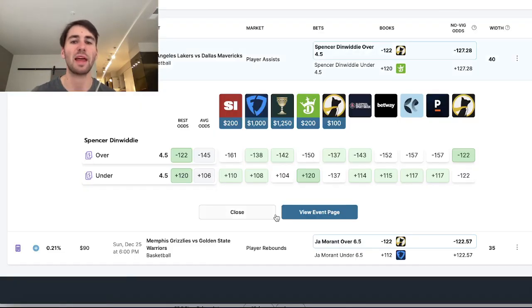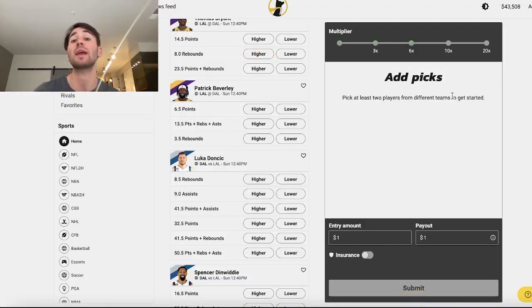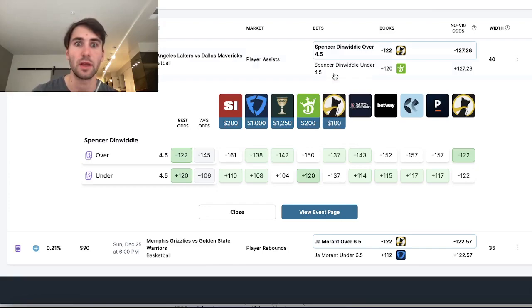So we've gone through the math before, and essentially what this means is the implied juice that Underdog Fantasy is charging is minus 122. So essentially, we're looking for value as a sharp bettor at minus 122 odds. A lot of people look at Underdog Fantasy and they're like, oh, it's a fantasy site. You can't compare the betting lines on Underdog to those on the sportsbooks, and that's completely not true.